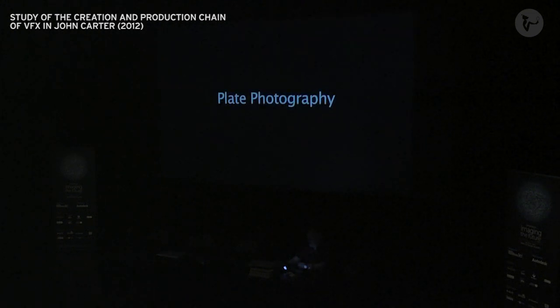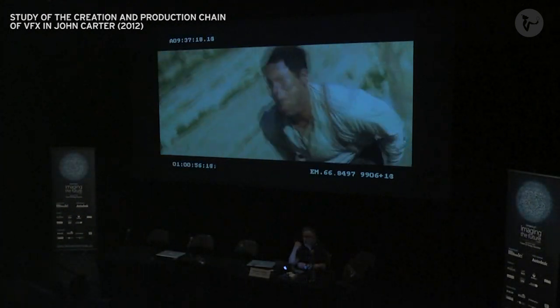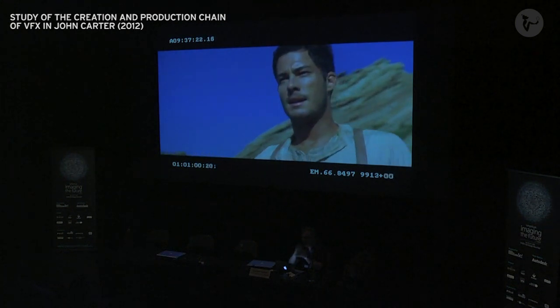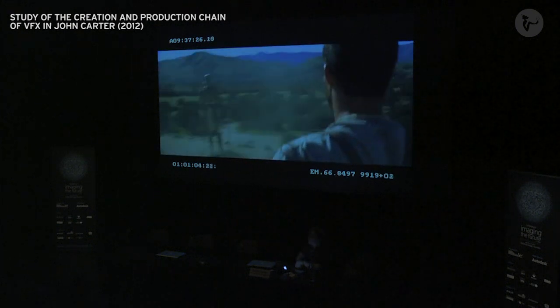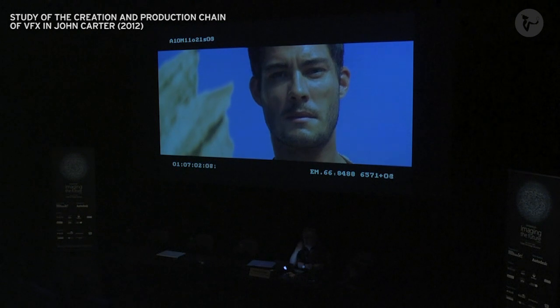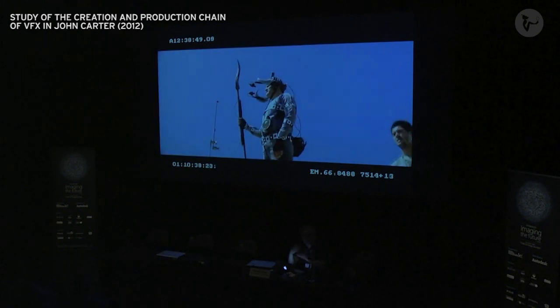Cool. You can leave the lights up, actually. So what you're seeing here is the clean plates, what we actually got to work from, and you'll see how we shot it. Sometimes the guy's on stilts, sometimes he's on a crate. We knew we wanted to capture the facial performance of the actors. So we came out of this test with more questions than answers necessarily.